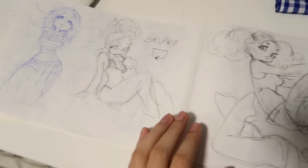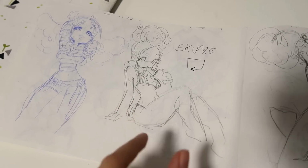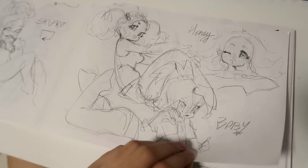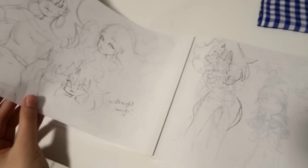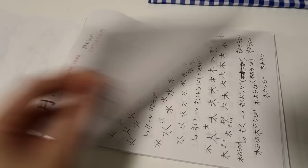These are the first little sketches of Honey. I was still deciding on what kind of style I'd want to go for them. Yeah, I really like Honey Baby. They really speak to me on a spiritual level. This sketchbook is basically a sketch dump, and I also use it to learn some Japanese.